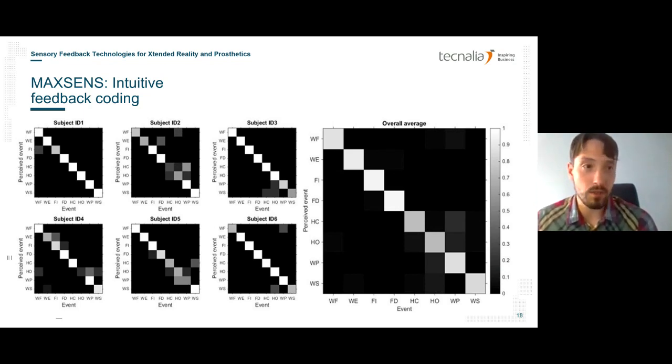The confusion matrices that you see on the slide are from the study on 6 amputees. They were very good, but there was still a significant difference compared to able-bodied subjects that had a 99% success rate. But we believe that this is due to the age difference primarily. Most of the amputees were a little bit older, and after this short training, maybe they weren't as able to understand all the things that we wanted to code through these messages and to really relate to what is happening with the prosthesis.